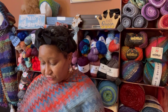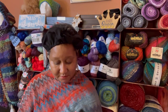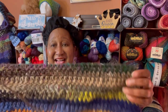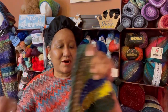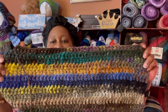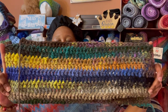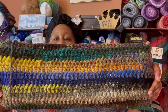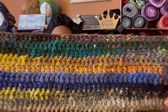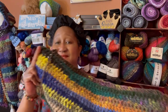Now I'm going to show you a swatch. I'm actually working on a sweater. I'm trying to balance all of this stuff. But these are double crochets. I'm trying to see if you guys can get a good view of that. Look at the color and how it works up. This bulky yarn works up very, very fast. So I'll move it along so you could see.